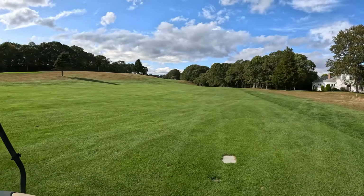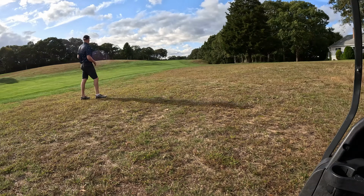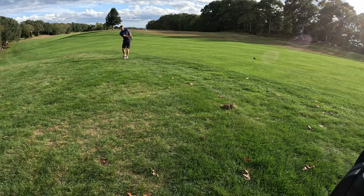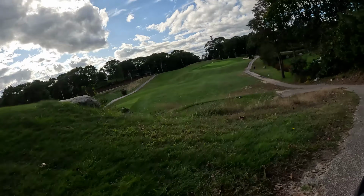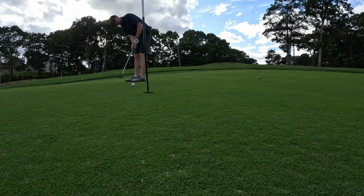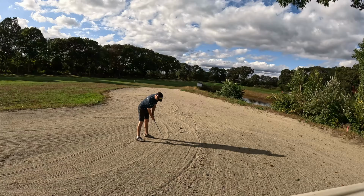But for the most part, a lot of it's rock bed. You can't go too hard. There's a lot of rock bed here. You could really spray the ball right into nowhere land. But with a total of 4 par 5s and one being 525 yards, you could definitely score pretty well here. Some of it's a little bit cleaned up.